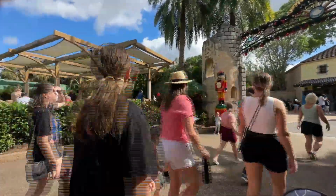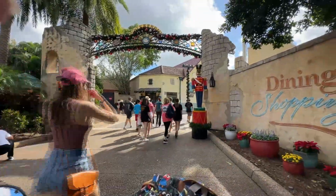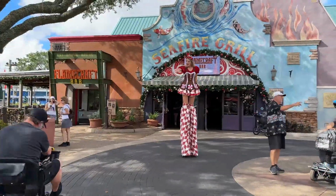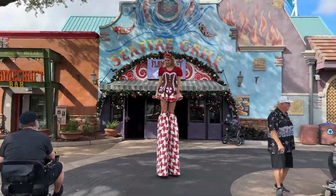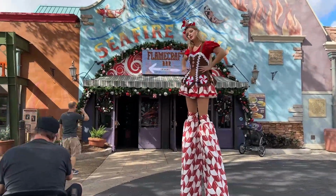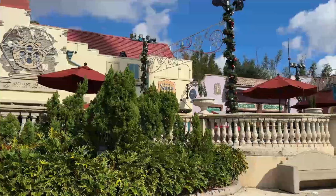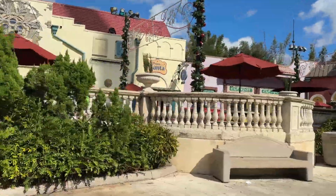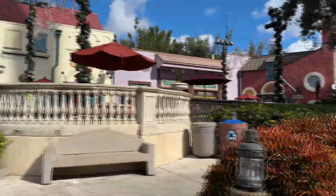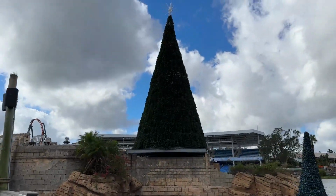Busy, busy, busy. Let's go this way. We're headed to Sesame Street. First off, I love your shirt. Slipping around the outside, it looks like the Guy Harvey part that was closed off is photos with Santa. And there's an elf spot. All right, we'll go up there in a bit. It's a giant Christmas tree, isn't it? Yeah. We'll see it lit up later.